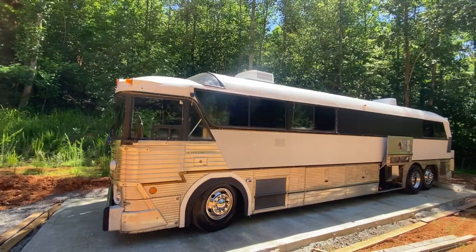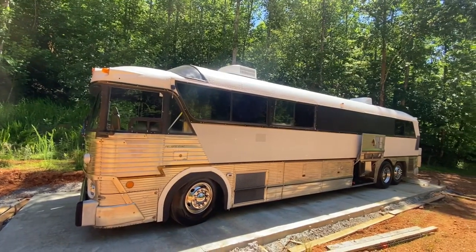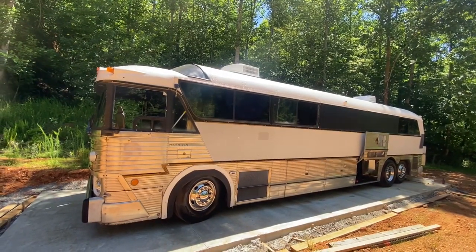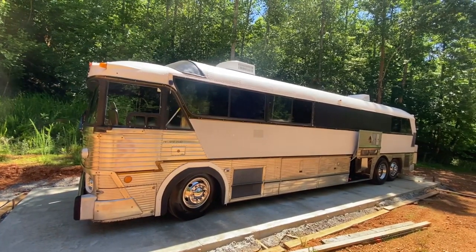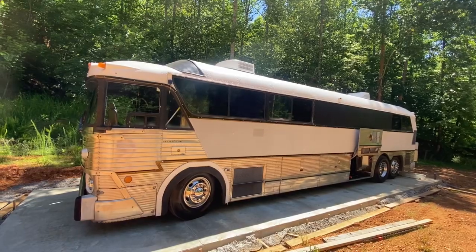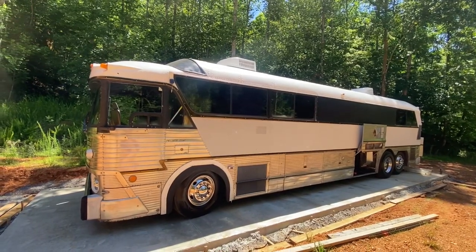Just for general maintenance, service on it, we're going to go through. I'm going to do some safety inspections and just check things out too, to make sure it's going to be good and reliable for him on the road. Oil change, generator and engine, fuel filters, that kind of stuff.